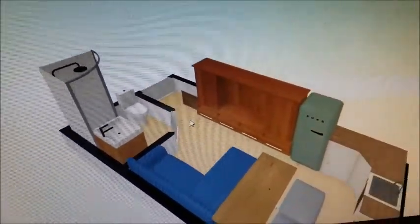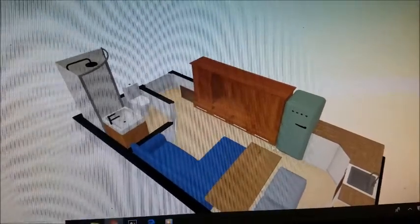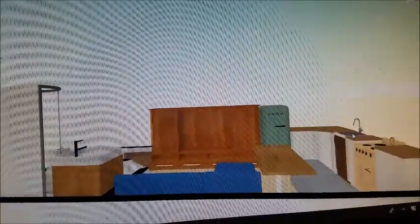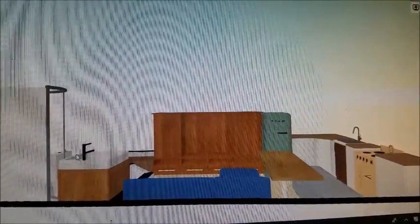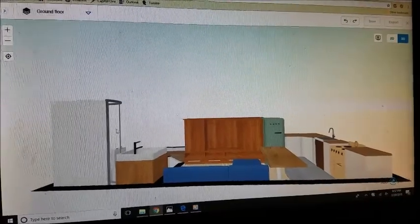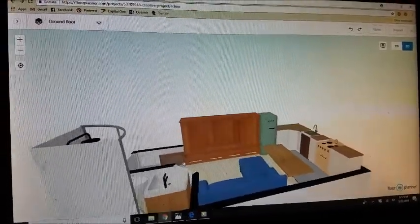The bathroom is small, but it actually has a fairly large shower in it because we like showering, and the kitchen has the refrigerator, a 4-burner stove, and a sink. Everything is relatively to scale, and the table there would be a fold-up table with custom booths that could slide in.